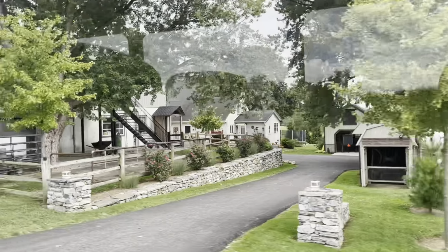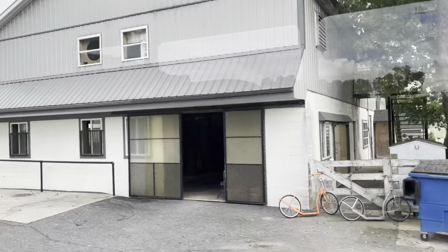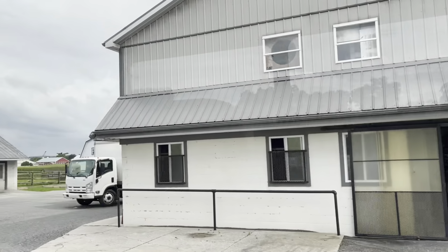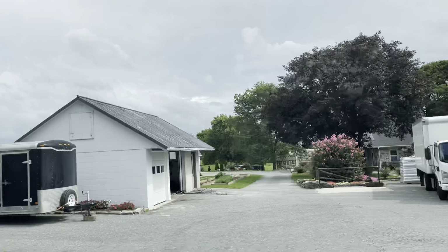We have a blacksmith shop here. He does not have any customers, but it's a business. And in the back is their single-family home. Everybody, doesn't matter if you're a single-family home or not, you have to have a pasture for your horse.